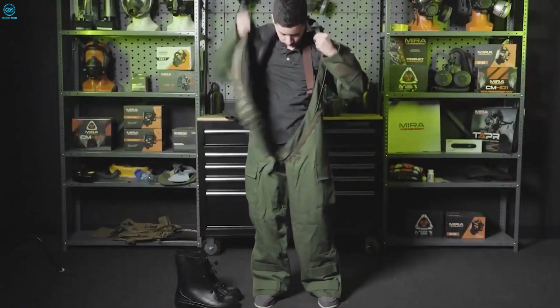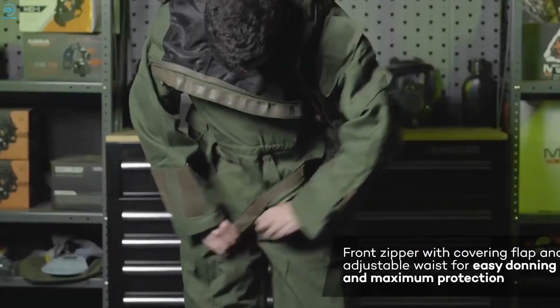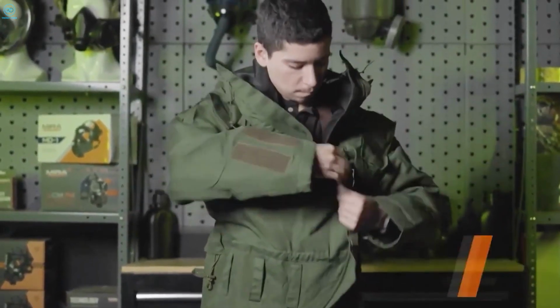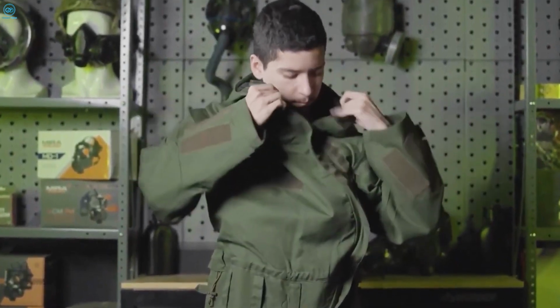The MOP 1 incorporates advanced carbon spheres in its semi-permeable construction, which allows breathability while absorbing harmful contaminants. Its full front military-grade zipper and adjustable waist make it easy to put on, ensuring a secure fit for various body types. Double-layer enclosures at the wrists and ankles ensure a tight seal, protecting against vapor and gas intrusion, and the integrated hood works seamlessly with most gas masks.